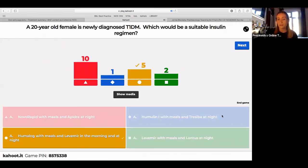Okay, so this was testing one, do you know that it's a multiple daily basal bolus that we want to give? And two, do you know the names of the different brands? So NovoRapid is a rapid acting and Apidra is also rapid acting. So that one's not going to work because we'd be giving two lots of rapid acting. Humulin I is intermediate and Tresiba is ultra long. So again, that's not the right dosing. Levemir and Lantus are both long acting, so we don't want to be giving a long acting with meals. So we want to give Humalog, which is a rapid acting, and Levemir, which is a long acting.